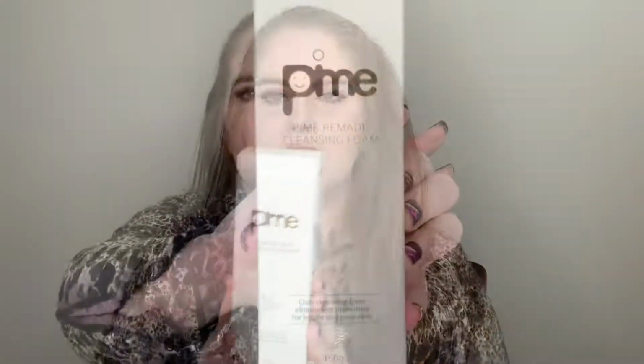The 3 products that I have tried are a cleansing foam, a mask, and an Ampoule white, which is like a serum. So let's go to the cleanser first. This is the box that it comes in, and it is $14 on Amazon for 150 grams. The main ingredient in here is oats, so it is very clean and natural.